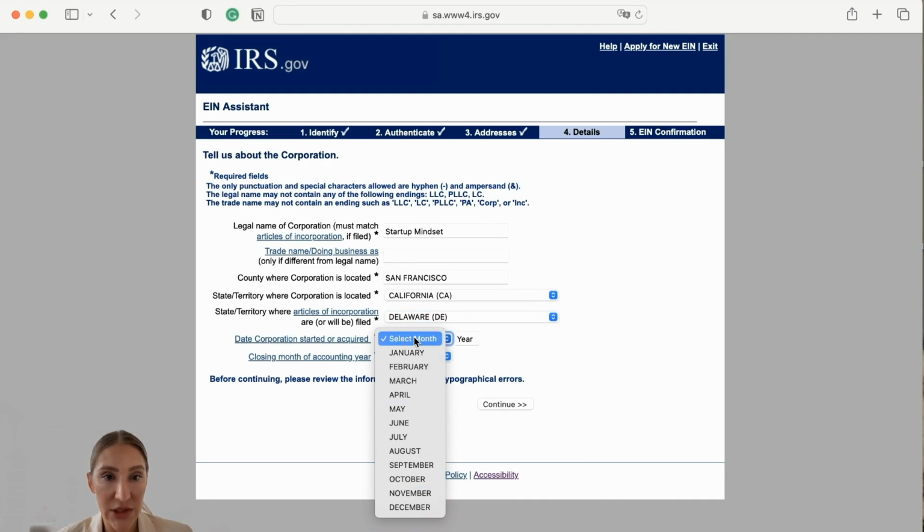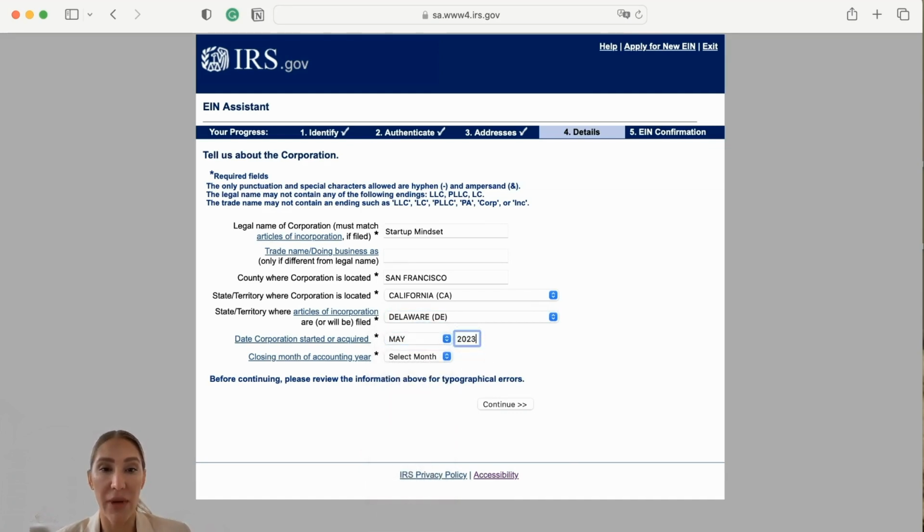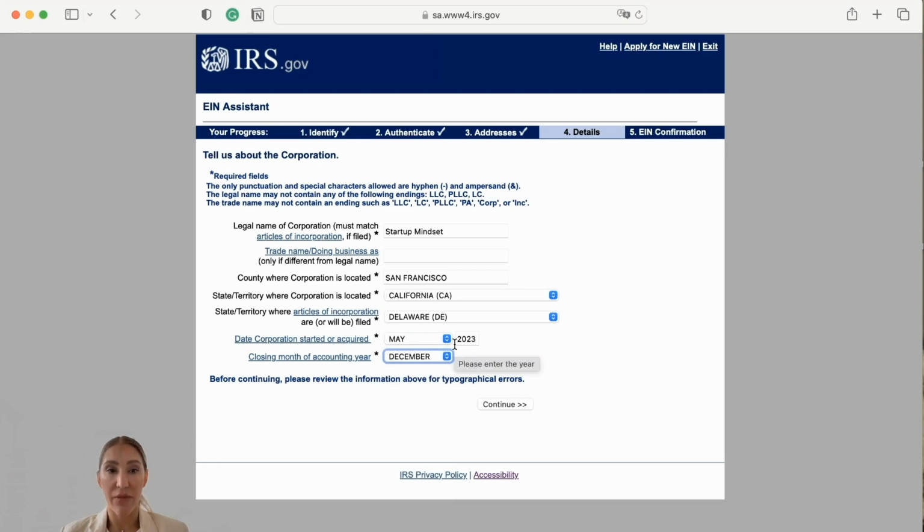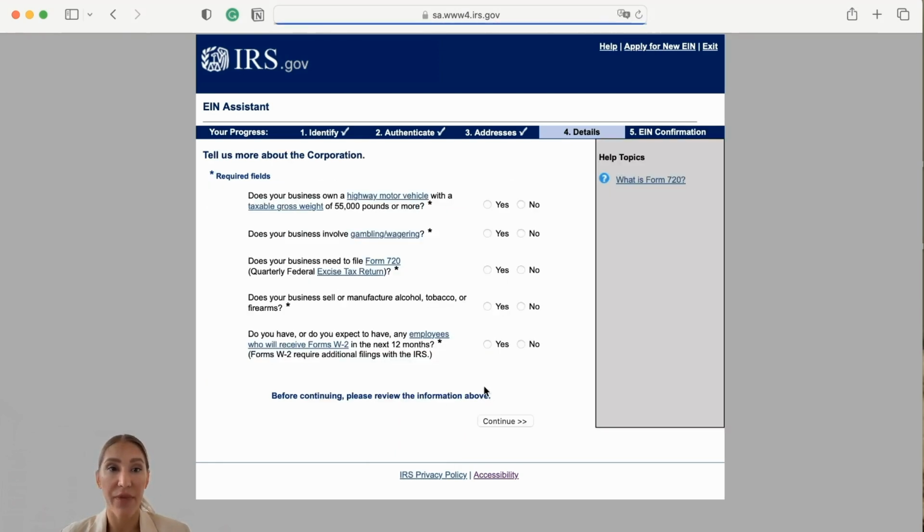When it was registered, you will know this date once you get the stamped copy from the Delaware Secretary of State. But because we purchase 24-hour turnaround, you will know the month even before you get the stamped copy back. So closing month is December. It varies, but in 99% of the cases it's December. And if you purchase my incorporation package, it's going to be December.